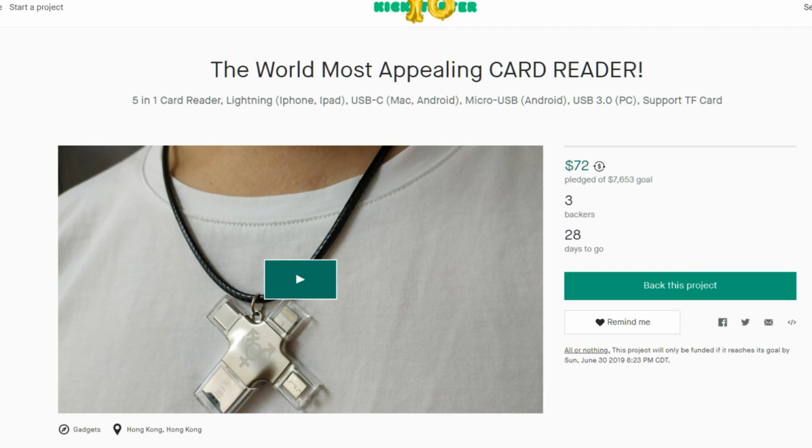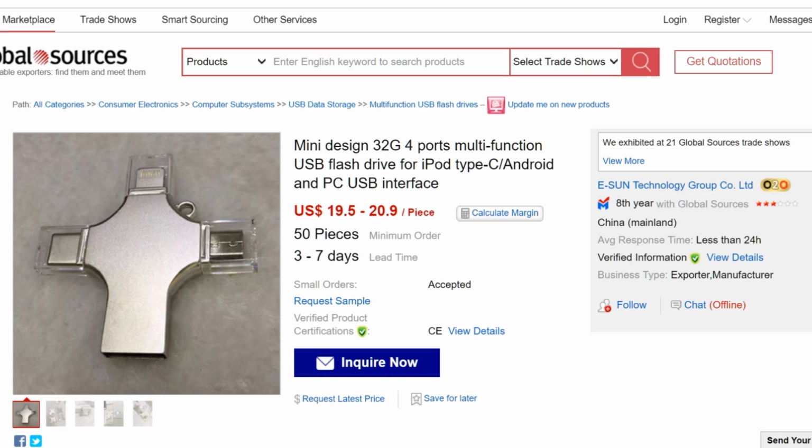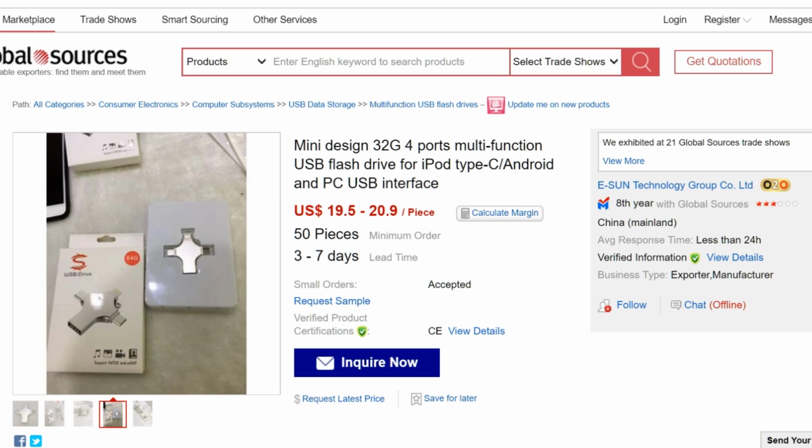Is it available someplace else? And in this case, you have to admit, it's definitely available someplace else, and you too can order it there. All you need is to be able to make enough of a bulk order. You could even have a bunch of people or friends go in together and do exactly what the crowdfunder is doing.